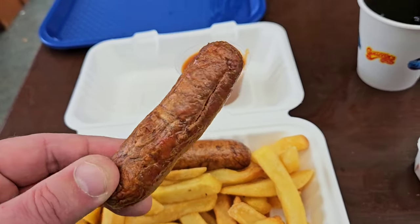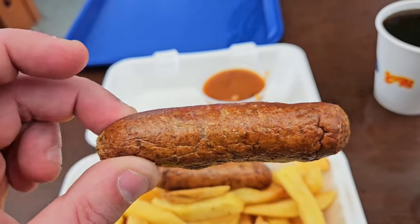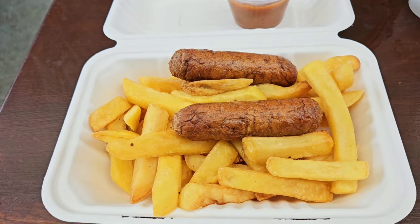I'm sorry to be crude, but they look like turds. They really do. I'm sure they don't taste like turds, not that I know, but that definitely looks like a turd. Anyway, I'm going to eat my food, and I'll talk to you afterwards.